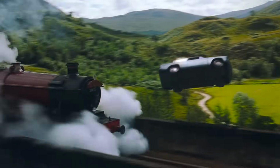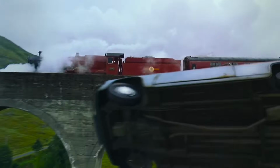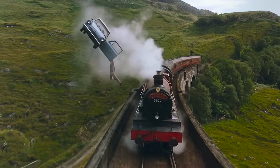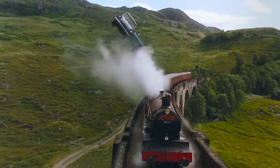You can actually replicate the journey if you go on the Jacobite steam train. You pass over the Glenfinnan viaduct, which is on a corner, the part in the film where I think they're in a flying car and the train comes around. I'd give the Hogwarts Express an 8 out of 10. They did go through a wall, but you need to have some flexibility, otherwise things can be boring.